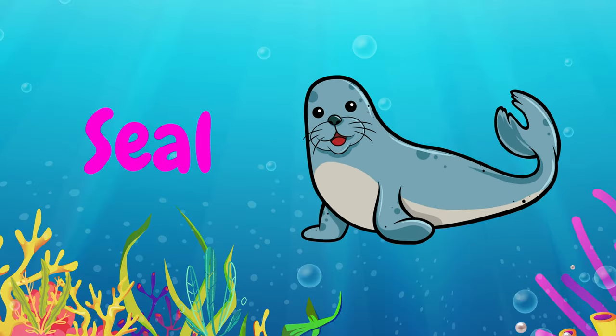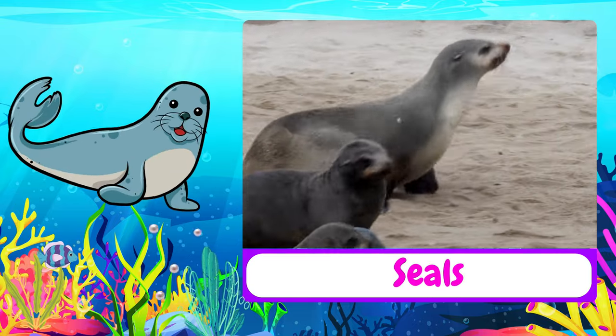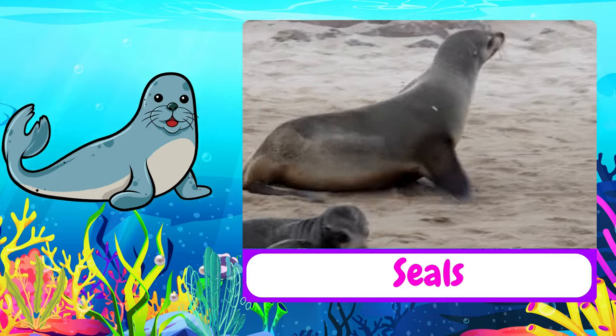Seal. Seals are playful and love to sunbathe on the shore. They are great swimmers and can hold their breath for a long time.